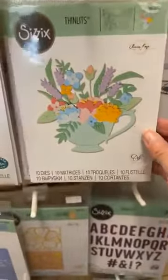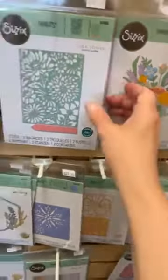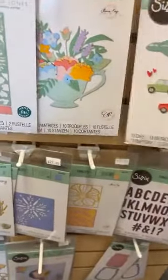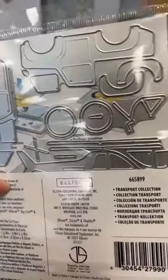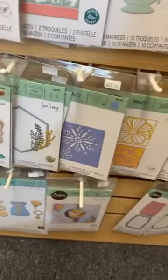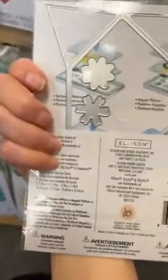Then we have the beautiful teacup. This is gorgeous for Mother's Day, guys. I also have a card done with this, but I don't know where it is, so I would have to dig it up. Les véhicules, donc, sont pas petits, sont une bonne forme. Okay, donc ça, c'est la transportation. So, tout ça, c'est moins 25%. This one's been very popular. Il me reste un. Ça s'appelle Flowers with Envelope. Il reste un.